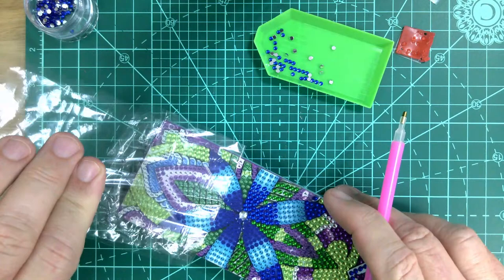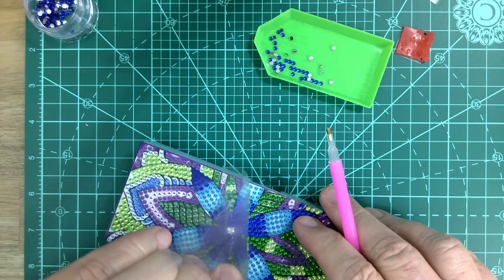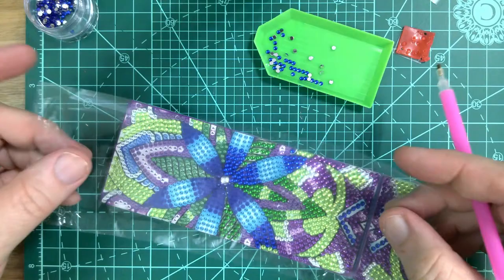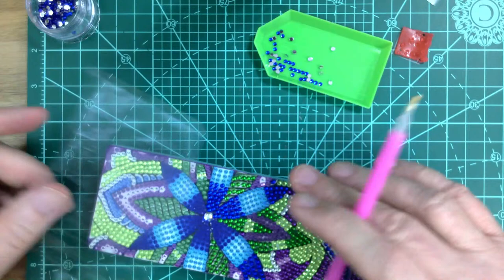Wow, I really got that stuck on there tight. Hold on. There we go. Dang. It's still sticky like it's supposed to be, but I had that on there way too tight. Okay. We'll leave that off for right this second.